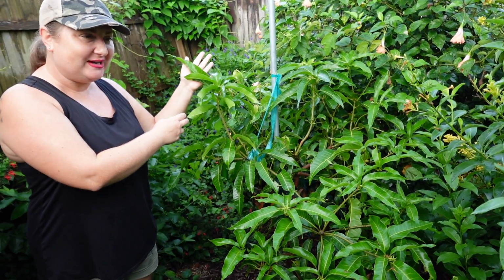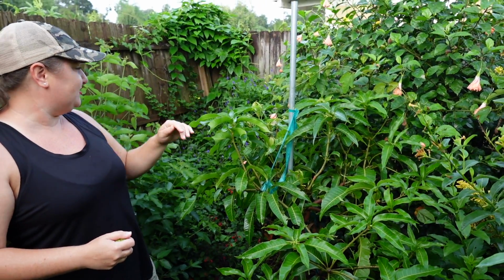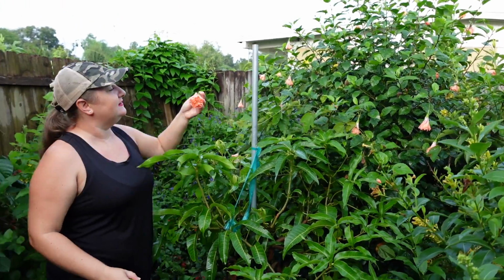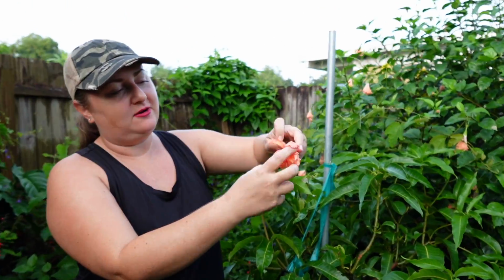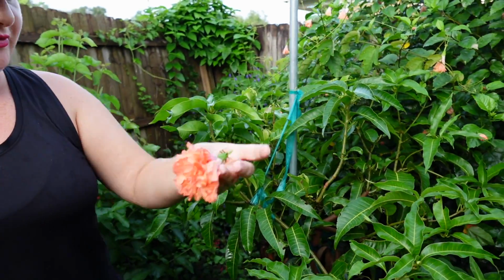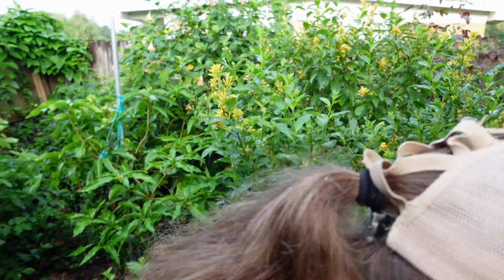Then we have our coconut cream mango. Oh, it's too early, or all the blooms were yesterday on the hibiscus. This is a lion's tail hibiscus. It was so pretty yesterday. Then we have our Cestrum. So many plants.